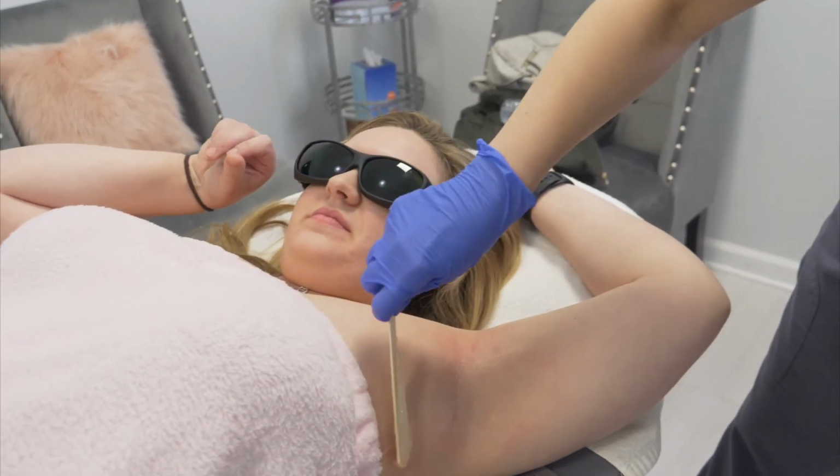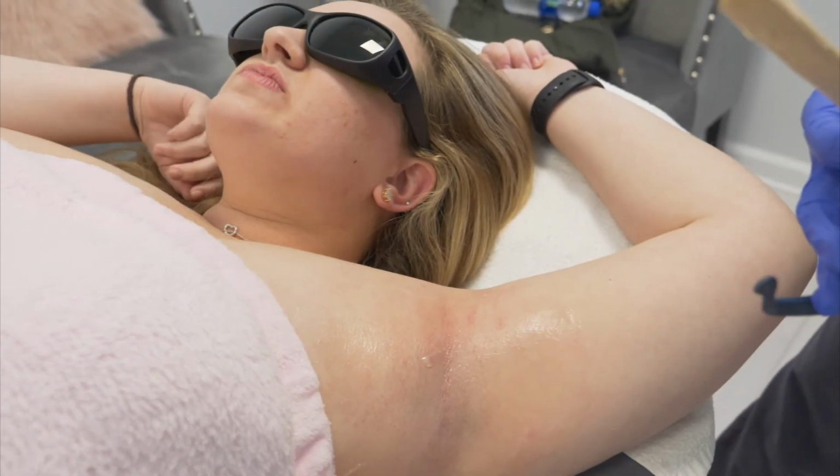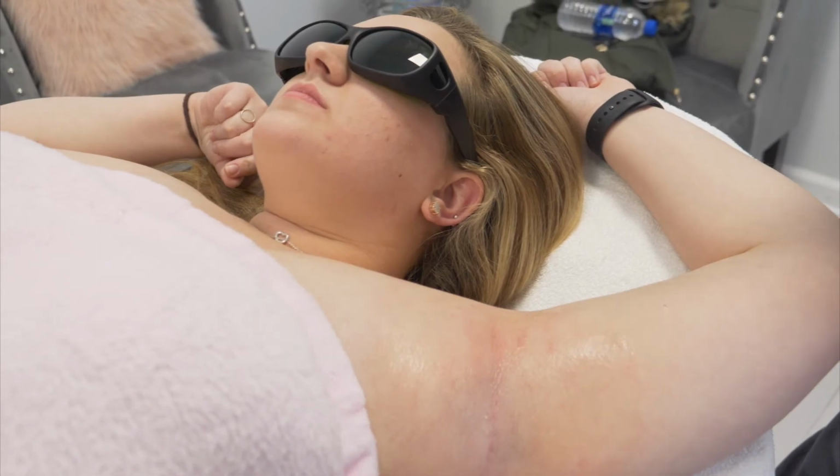So you can see she's a little red, not much, but I mean, you want it to be a little bit red. That took all of 10 minutes, so it doesn't take long at all, especially doing small areas, and it is the perfect thing to do before summers. So that's it for the laser hair removal.